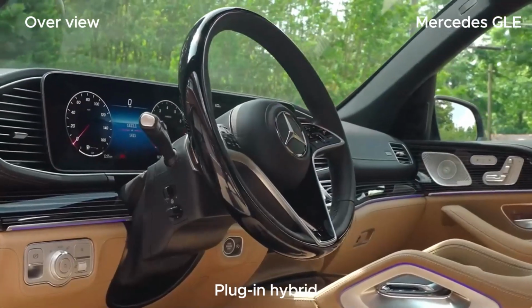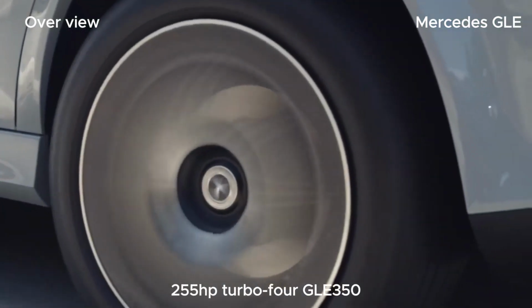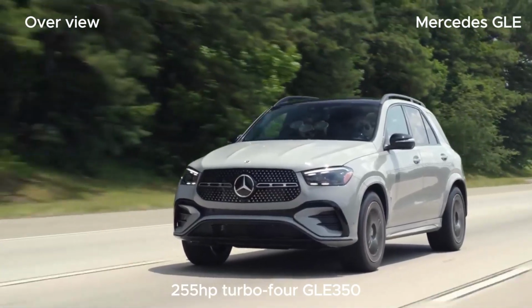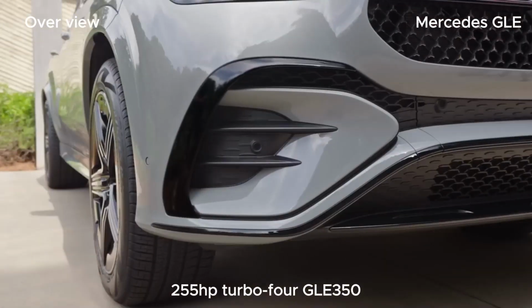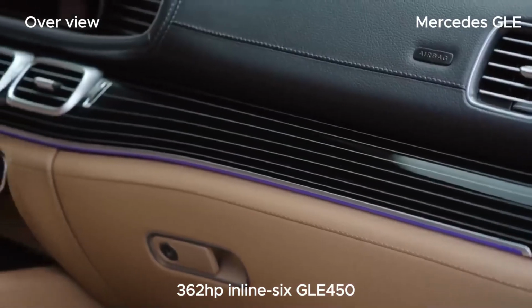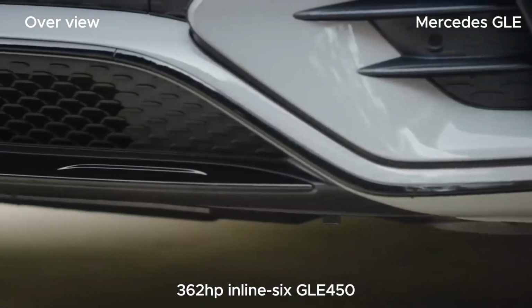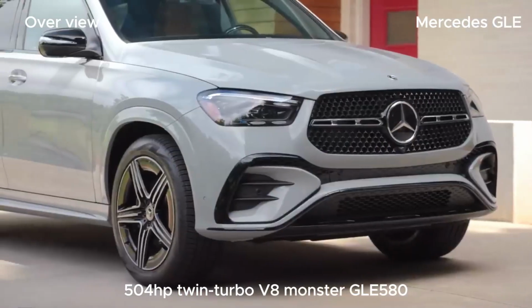Outside of the new plug-in hybrid, the GLE is still quintessential Mercedes. You can get your choice of powerful gas engines too. From the 255 horsepower turbo for the GLE-350 to a 362 horsepower inline-six GLE-450, all the way up to the 504 horsepower twin-turbo V8 monster GLE-580.